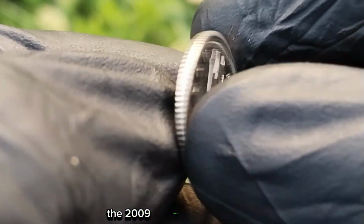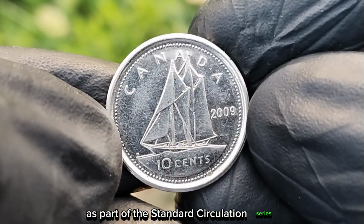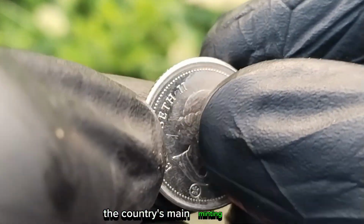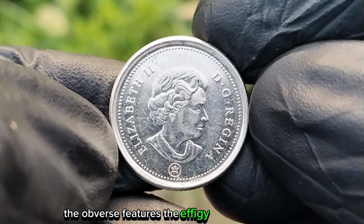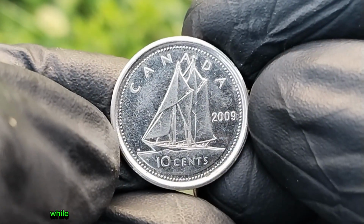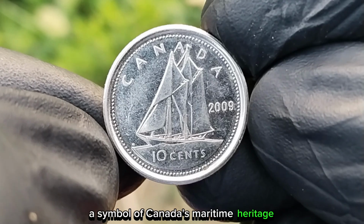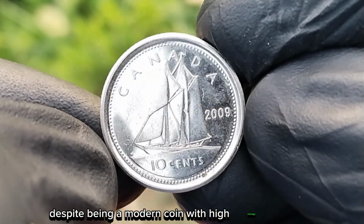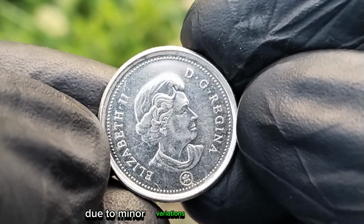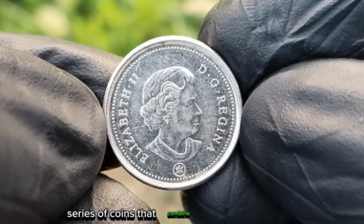The 2009 Canadian 10-cent coin was produced by the Royal Canadian Mint as part of the Standard Circulation series. Coins without a mint mark were struck at the Ottawa facility, the country's main minting center. The obverse features the effigy of Queen Elizabeth II, a tradition that has continued since her ascension to the throne, while the reverse showcases the iconic Bluenose schooner, a symbol of Canada's maritime heritage. Despite being a modern coin with high mintage numbers, the 2009 dime carries significance for collectors due to minor variations, subtle mint errors, and the fact that it is part of the ongoing series of coins that combine historical symbolism with modern minting techniques.